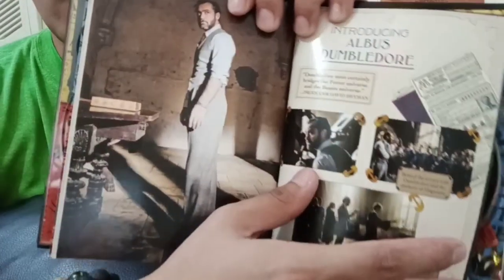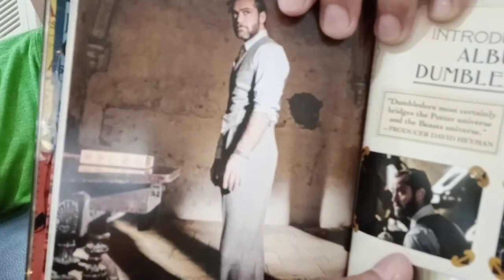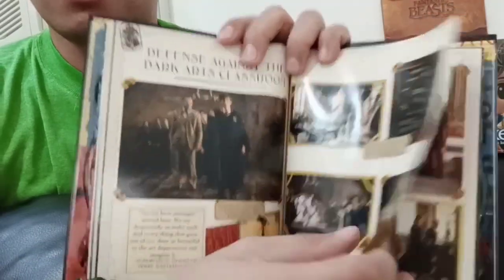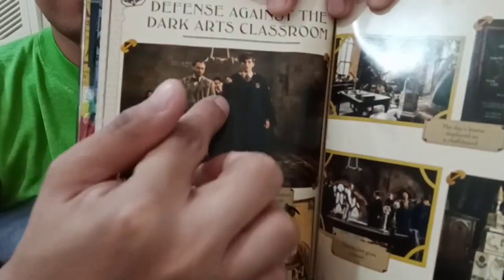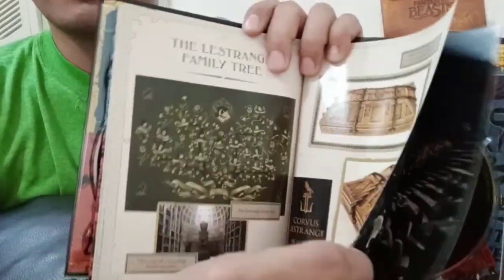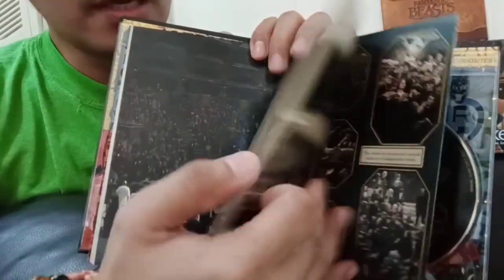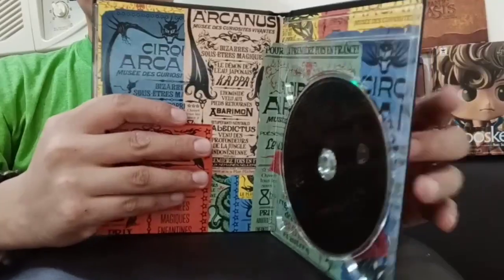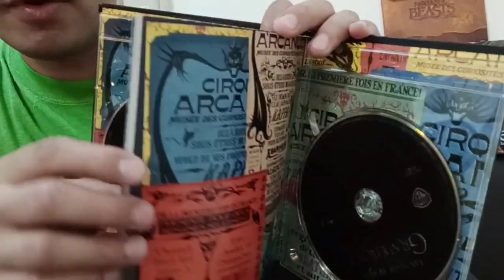Hello, Dumbledore. Young Dumbledore. Jude Law. Great actor. Okay, Defense Against the Dark Arts. All the artifacts are here. Yeah. Oh my god. The money they spent here is now becoming worth it. There. So. There it is, it is the end of, that's 64 pages already?